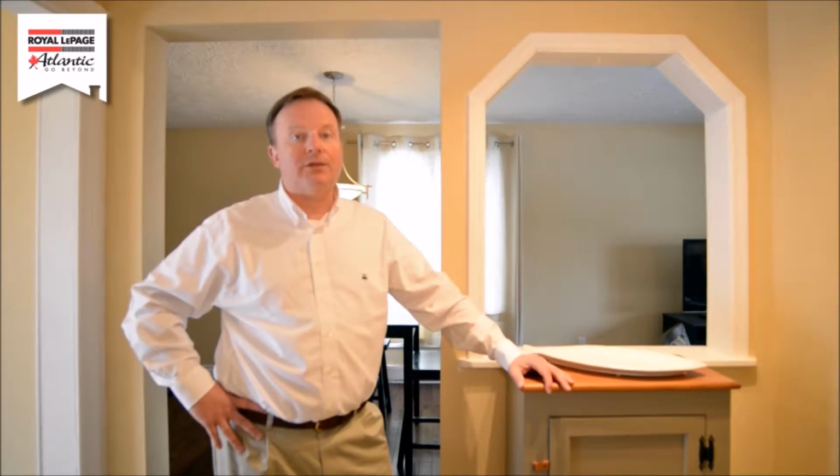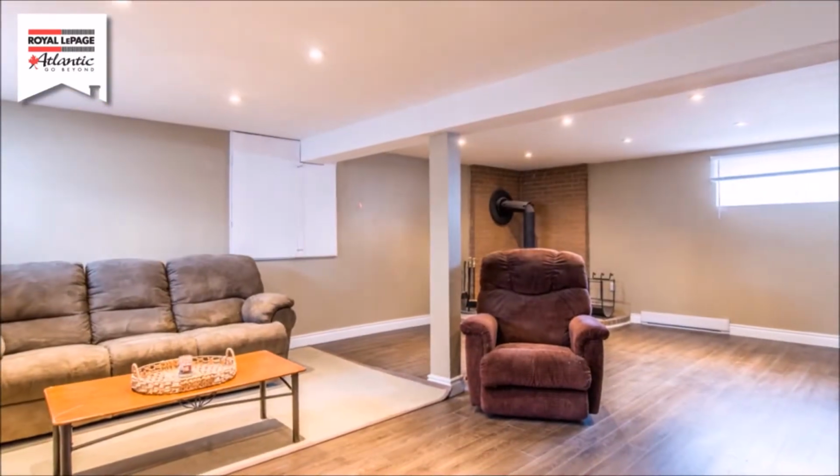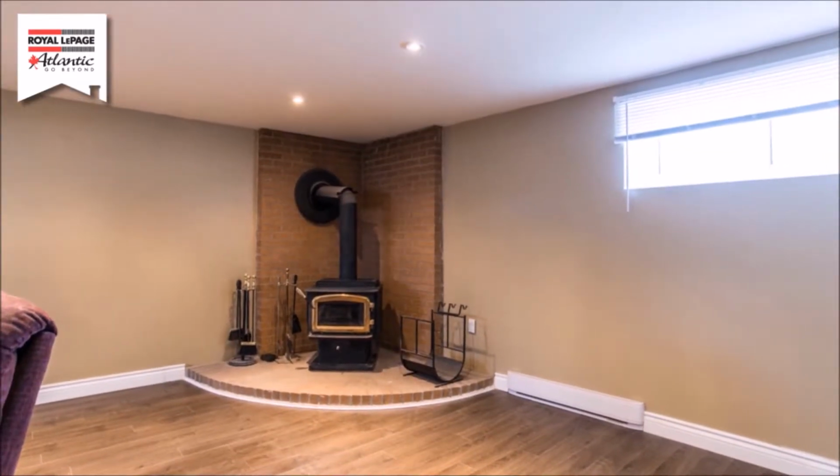Lower level has an awesome rec room with a wood stove, natural light, and lots of space in there. Another newer three-piece bath that's been fully renovated, the bonus third bedroom, and then there's a large storage room as well.